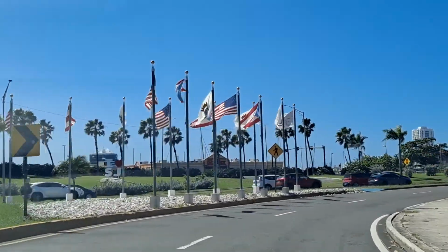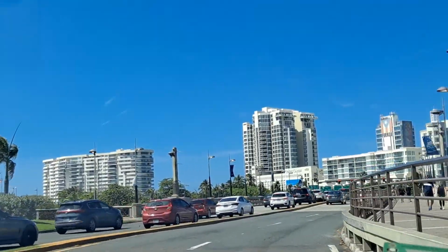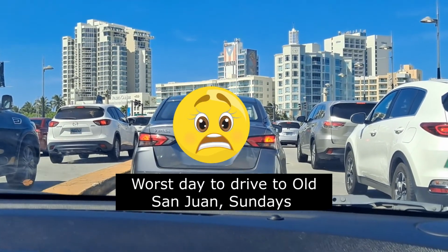Especially, I am so happy that summer is coming, so I wanted to do a lot of the things that are on my Puerto Rican list.